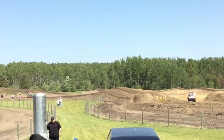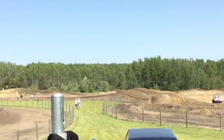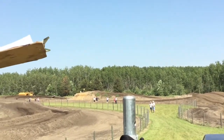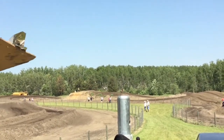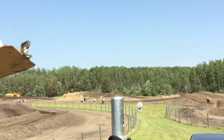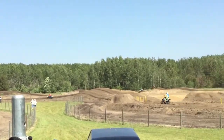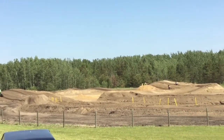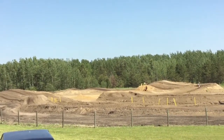Looks like Zach Plaster losing the visor off of his Fox helmet. Those magnetic Fox visors have been known to blow off from time to time. There's pretty high strength magnets, but they do let go every once in a while. He'll be hunting around the track to find that visor at some point, I imagine.